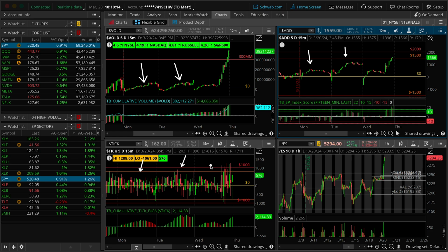Absolutely. So if that changes into the end of this week, again, if we're looking for momentum setups near the all-time high, we would need to see the follow-through out of very strong internals on Thursday from an advanced decline line, volume flows perspective, as well as tick down below.